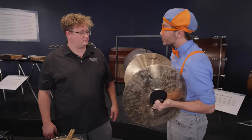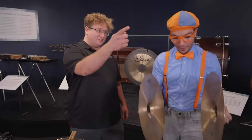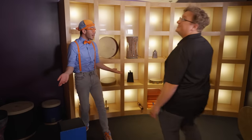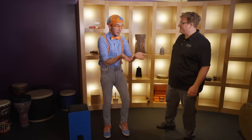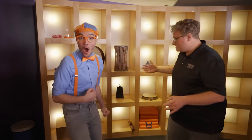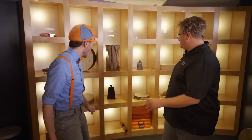Well, are there other instruments we can learn to play? Sure, let's go this way. Okay. Wow, look at this place. It's so cool. There are so many percussion instruments and drums. Yeah, Blippi, this is Groove Space. So this is a place where you can take any instrument you want and play whatever kind of music you feel like. Good, well, I feel like playing all kinds of music today.